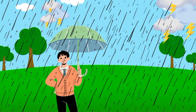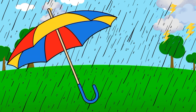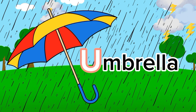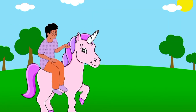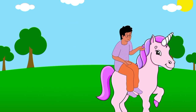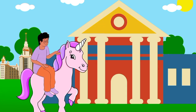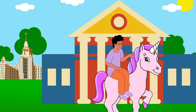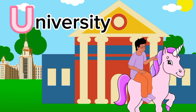Next comes the letter U. It's raining. A boy is holding an umbrella. Umbrella starts with the letter U. A boy is sitting on a unicorn. Unicorn starts with the letter U. Where is the boy going? He is going to the university. University starts with the letter U.